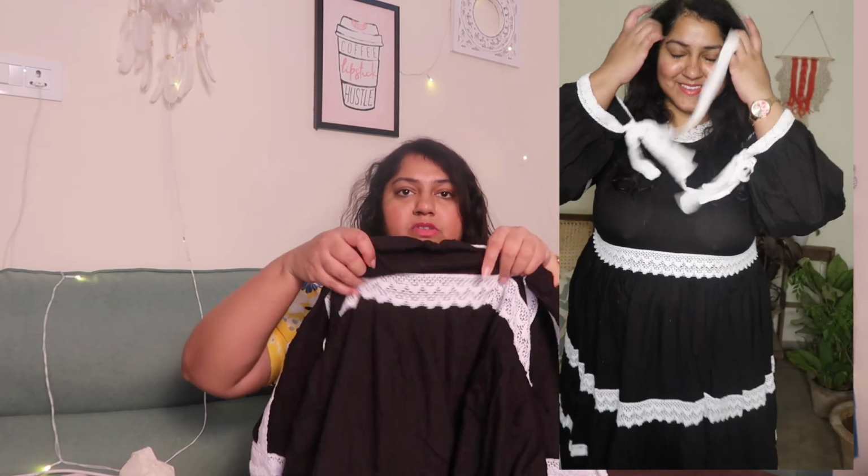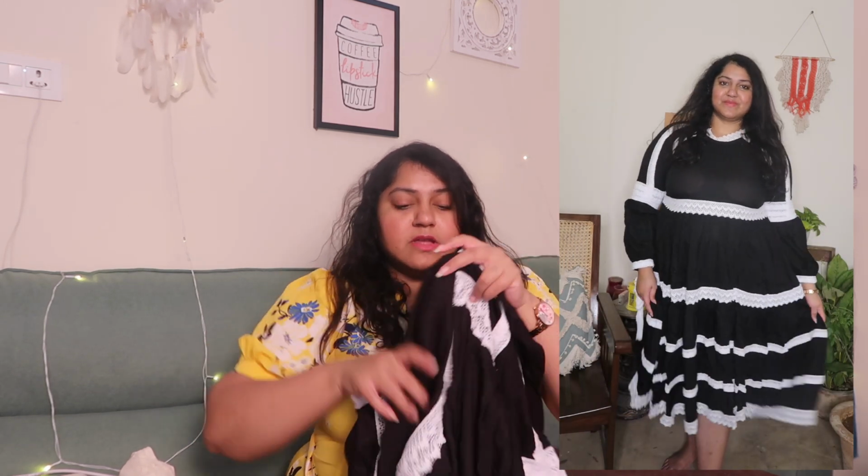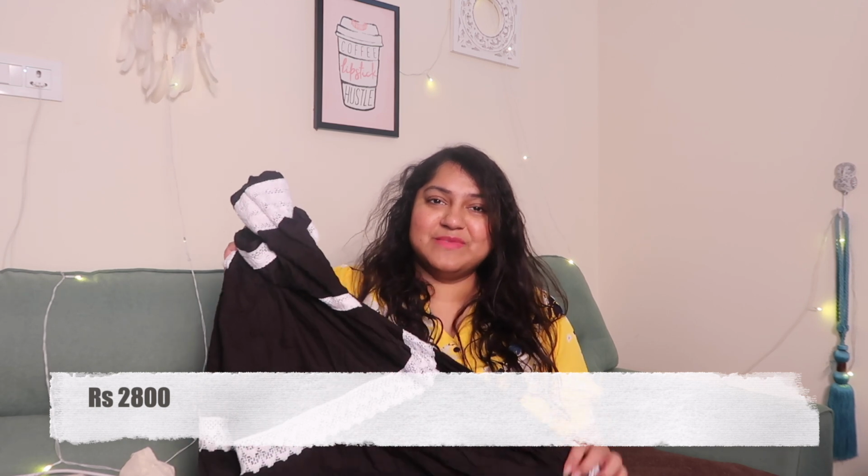Where there's lace, there is also lining. Like there's a black fabric here, there's no lining, but even where there is lace here, it's not transparent. There's no lining for this one, but it's not that transparent, so you can wear it as a dress without a slip also. I'm talking about without a slip because it's summer and it's going to get a little hot. I really like the quality from this brand.